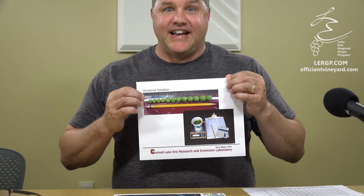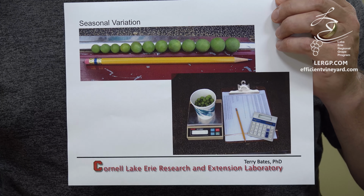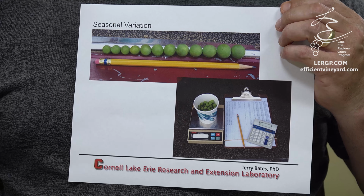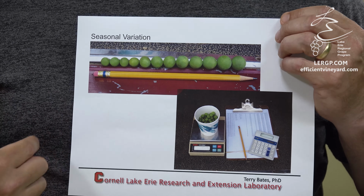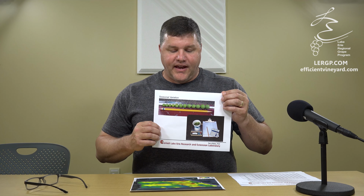And when we talk about average berries, it's an average. So you can't just go pick one berry off of a cluster and then say, oh, that's what my berry weight is. When you pick a whole vine at that time of the season and you randomly pick berries, you're going to get a whole wide range of berry weights because they bloomed at different times. So we're taking an average berry weight. And again, that adds a little bit of error to our estimate.